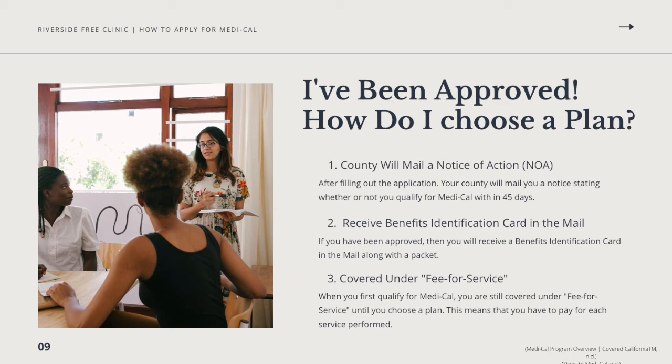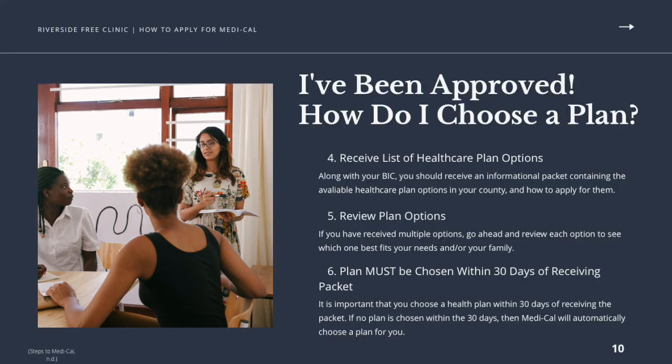Number 3, covered under fee for service. When you first qualify for Medi-Cal, you are still covered under fee for service until you choose a specific plan. This means that you have to pay for each service performed. Number 4, you would receive a list of healthcare plan options. Along with your BIC, you should receive an informational packet containing the available healthcare plan options in your county and how to apply for them. Number 5, you would review your plan options. If you've received multiple options, please go ahead and review each option to see which one best fits your needs or that of your family.